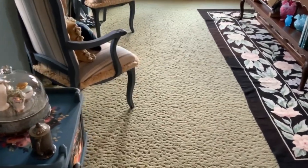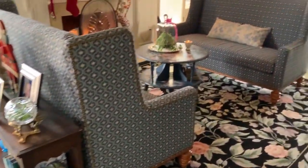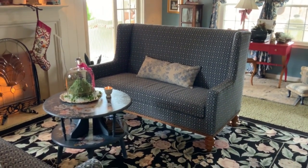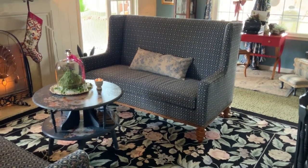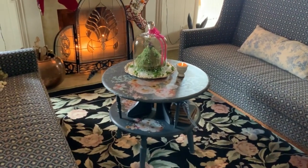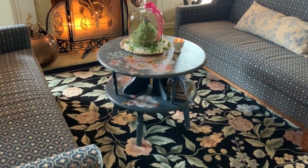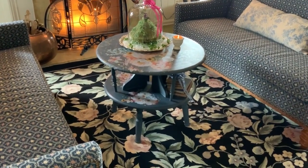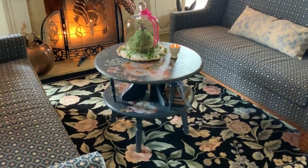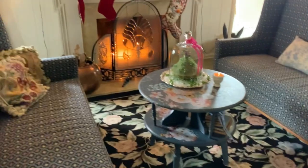Okay, we are going to walk into what we call the living room. And I want you to see these high back sofas. Aren't they unusual and beautiful? Oh, just so beautiful. And look at this table. Vickie, did you do that? I did do that. Now the background color is hand painted, but the actual design on there is done with a transfer. You put the transfer on and rub it on real hard and then you seal it up. Just beautiful. Look at her fireplace screen.